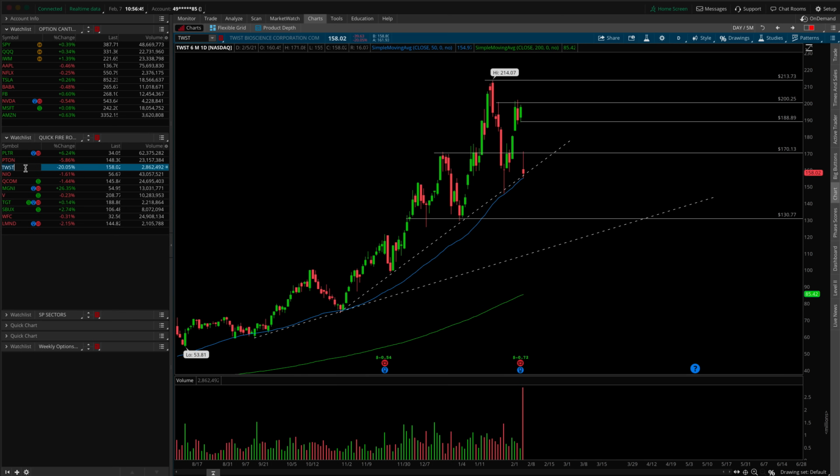Let's move on to TWST. This one's cool because it has a secondary trend line and a primary trend line. I would say the secondary trend line is likely to break. Why is that? Well, we obviously saw a massive gap down on earnings. We formed an inverted hammer candle, and most importantly, we're coming off of a lower high. We also have massive volume down below, so no love for TWST over this 170.13 on Friday. So I would expect it to break. If it does, your target's down here at 130.77.